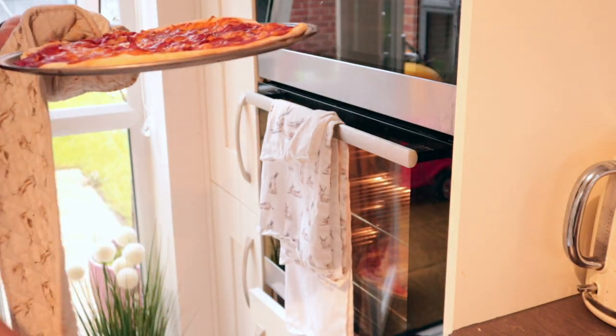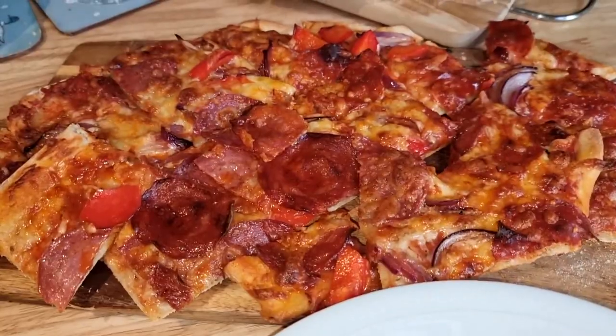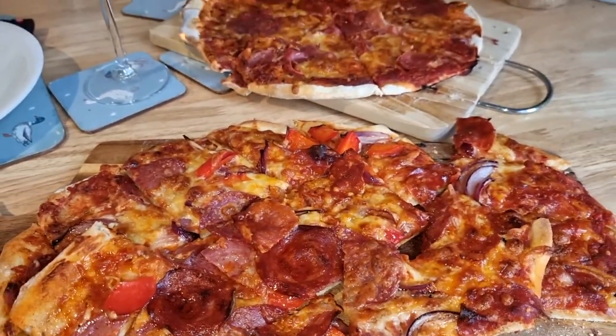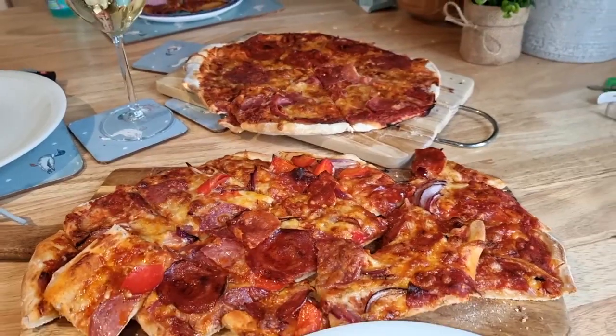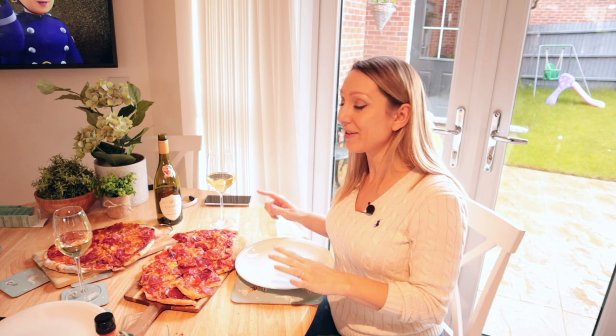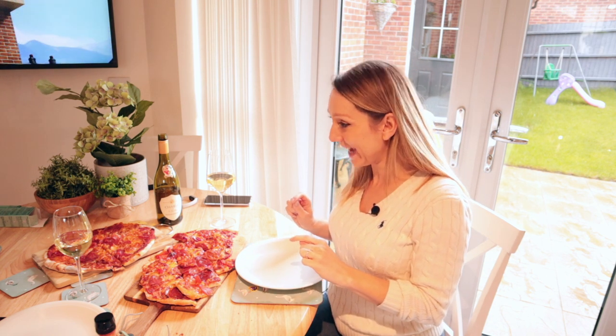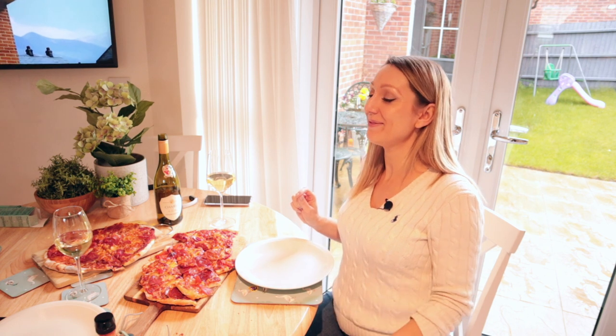Oh, that looks yummy. Pizza is all ready now, so we've made 2 pizzas and Arabella's got her little one too. Is your pizza yummy? Yeah? Yummy, yummy, yummy. Yummy? Yeah?